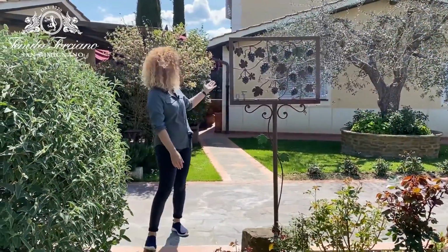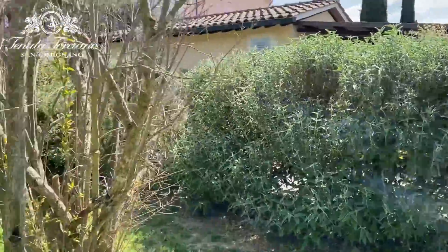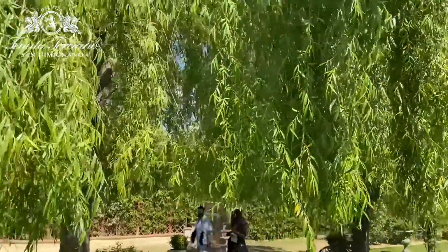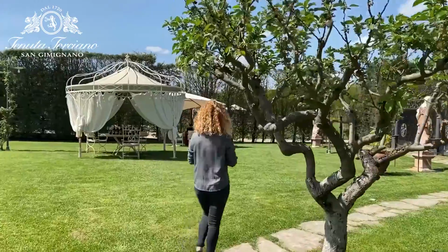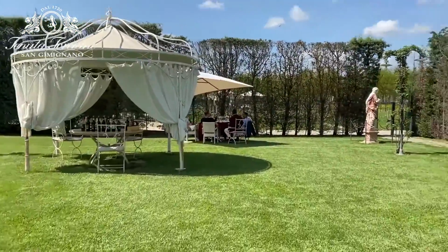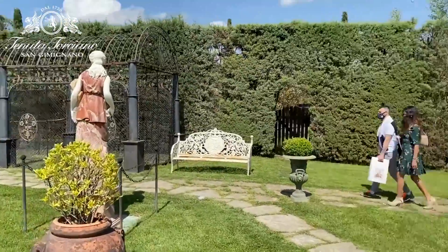So when we finish seeing our olive tree, I'm going to bring you to our vineyards. With that grape we produce the balsamic vinegar. But I would like you to also have a look at our beautiful garden and our animals that we have in here. So if you are a family and you want to come and visit us, we have lots of animals that we can show to the kids.